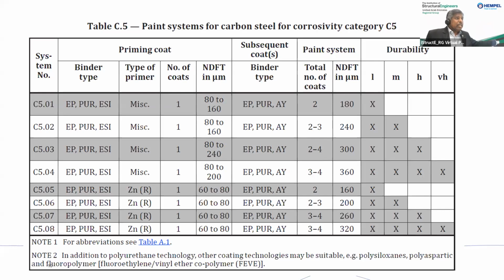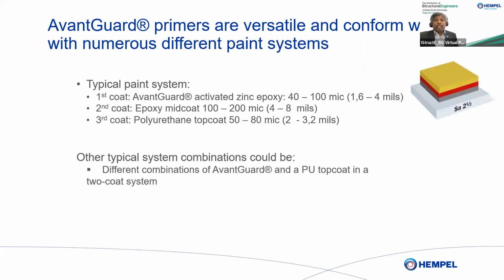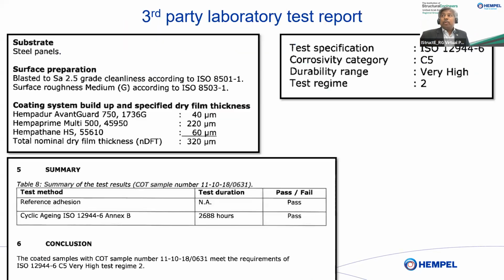But it's not enough that it just meets the standard. You should also ask for third-party test results, right? So if you go with a system like this, you've got a primer, a mid coat, and a polyurethane top coat. Simple general specification that you have provided. But what is important is to understand whether they have tested it, right? So if you look at this, this is a third-party test report. I've just taken a few extracts there. So you can see that this is a system, right? They've given a primer, which is called Avantgarde 750.